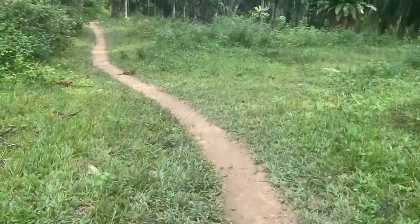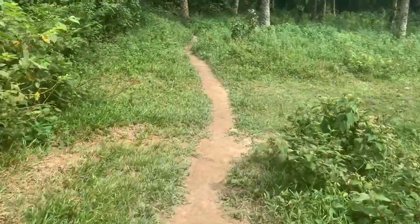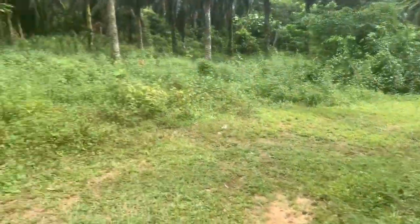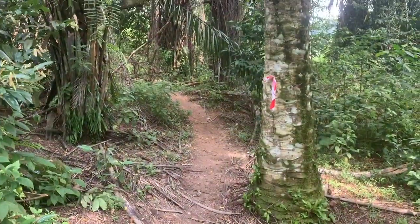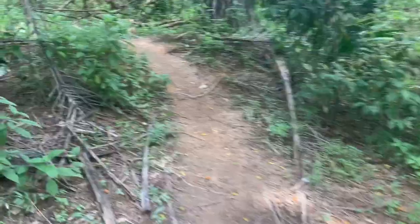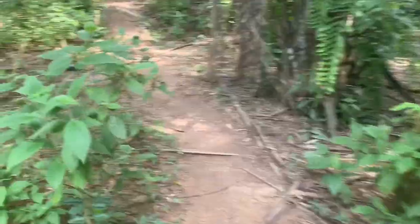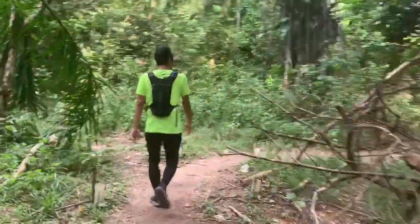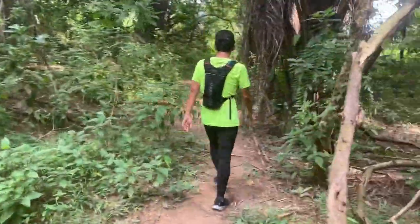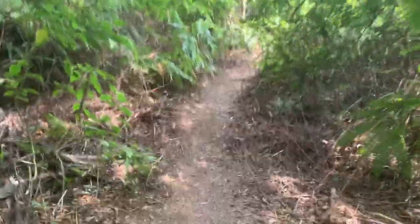Going along the road. Keep going straight. There's a junction here. Just keep following the lane, just going straight. We're about 500 meters from the lake. Okay, and you see a marker there. Just go straight up. Go follow along the lane. Okay, just keep on following.